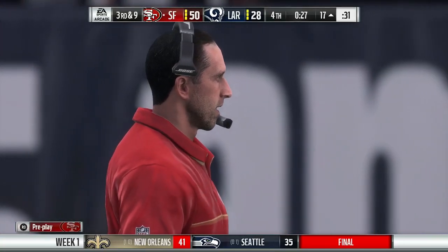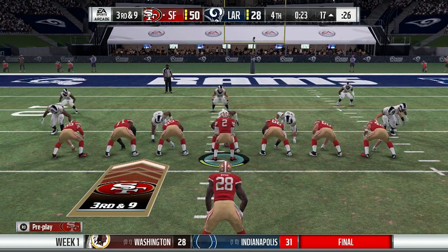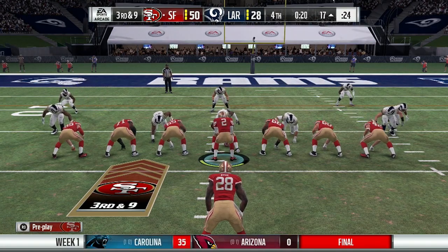The Niners on 3rd down, they've hit on 6 of their 8 tries. Very good. This is 3rd and 9. Green 39. Green 39.